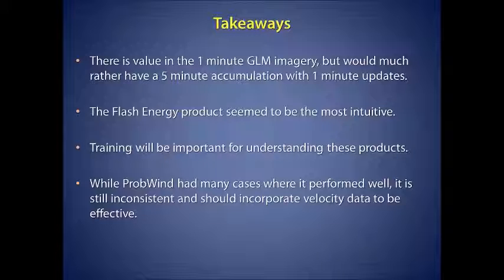As far as which product stood out to me the most, it was actually the flash energy product, because as a lot of the developers described to me, you're looking at GLM optical imagery like a high-speed camera and looking at it from almost like a light bulb perspective. What's the wattage of a light bulb, whether it's on for a minute or flashing each minute. Yeah, it's just easy for me to understand. So portraying the optical flash energy in that product form is very easy for me to understand as a forecaster and to see trends going forward in the storm. So I found that product to be very useful.